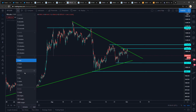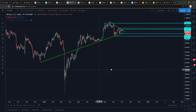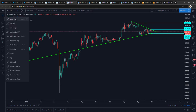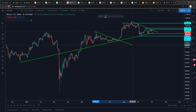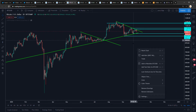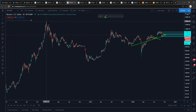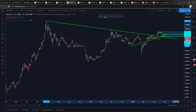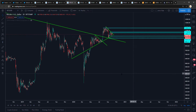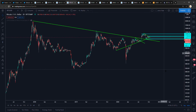I see something going on, like a repeat of this. I'm expecting. And if you zoom out a little bit further, I think everybody saw it already, but it's about this line. Really nice touch on it. Monthly closed far above this level as well. I mean, we're in a bull market.